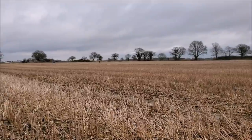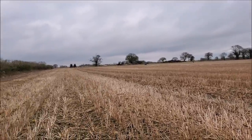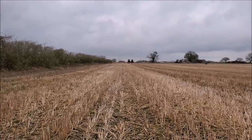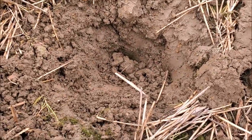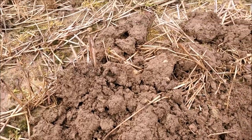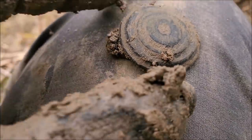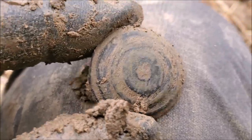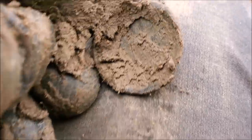All right, still working my way around this big field. I've been getting a lot of old lead and little fragments of like turtle bells, things like that. Just got a deep 1132 signal here. Got down to about 9 inches and popped it out. Cleaned it off, and it looks like it's a button, but I haven't seen one like this yet. It's kind of got a swirl pattern. It's concave. Broke off shank, it looks like.